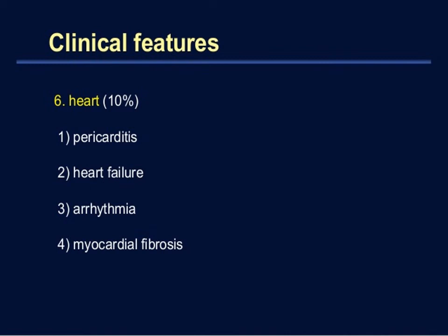10% of the patients present with involvement of the heart, with restrictive cardiomyopathy, pericarditis, heart failure, arrhythmias and myocardial fibrosis. Morphologically, there is perivascular infiltrate with interstitial fibrosis that results in restrictive cardiomyopathy.